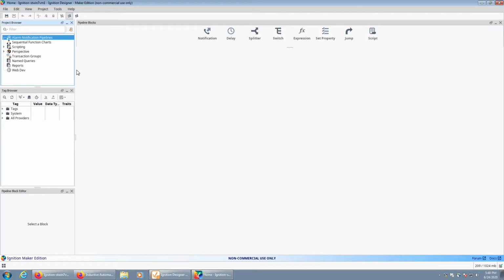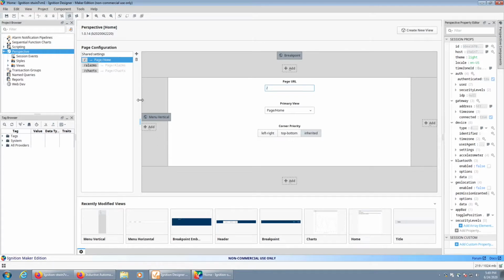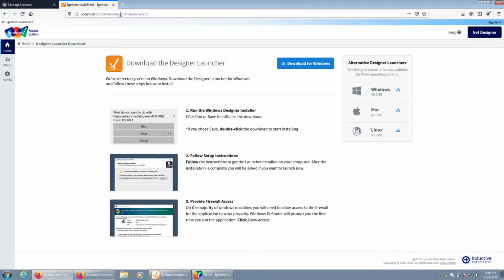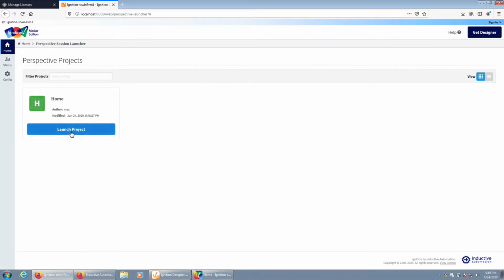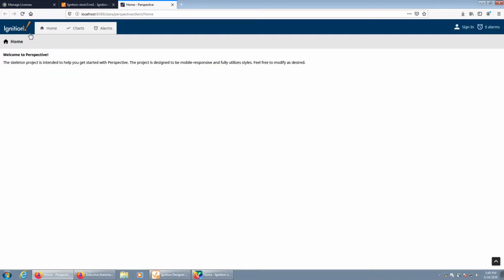So here we are in the designer. There's a few different sections that you'll get to learn the purposes of as you continue to learn the software. But for now, we're going to focus on the perspective module, which is the web server for our project. And here under home is the landing page for our project. And so if we go back to our browser that's looking at our Ignition server, and we click on home, and we look at the projects, now we see the home project that we built, and just like that, we have a running website. I'm going to click agree on that, and we can see here.